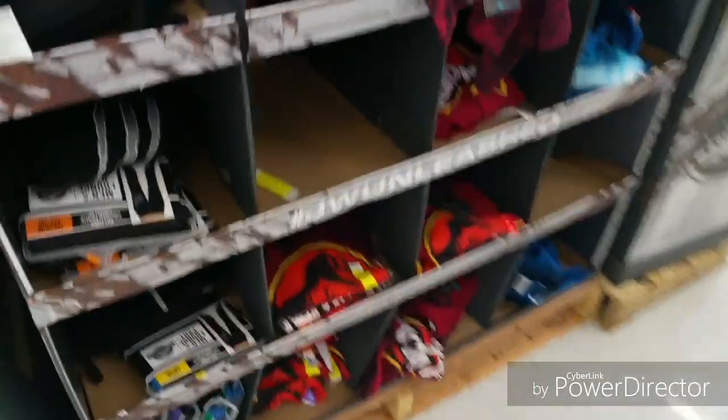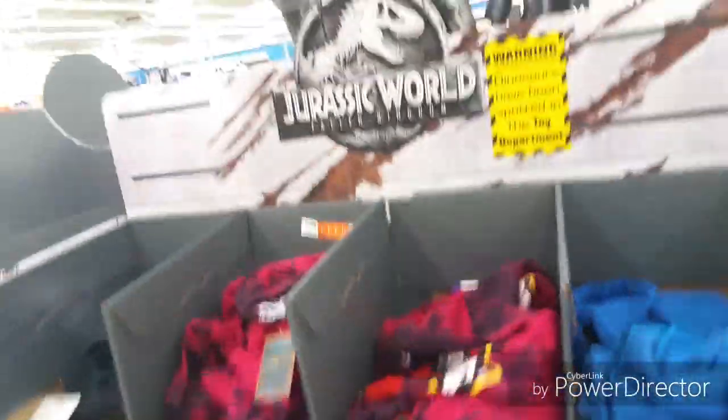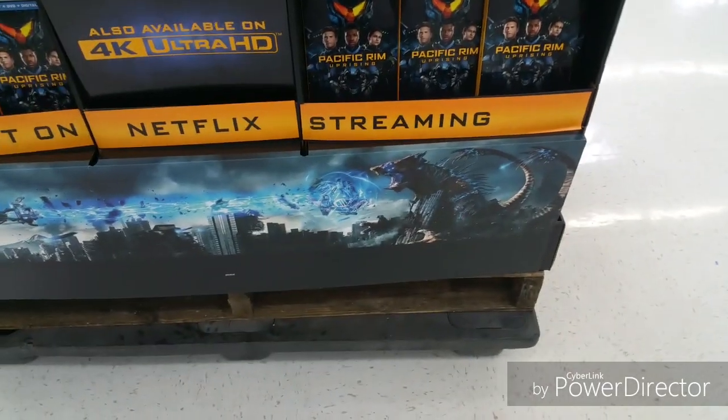There's t-shirts too. I like all this. Swim trunks? No. Look like them though. Blue. I still want to see that.